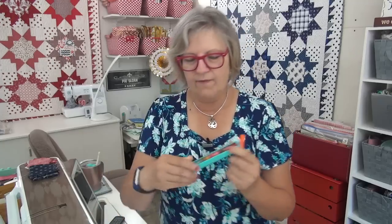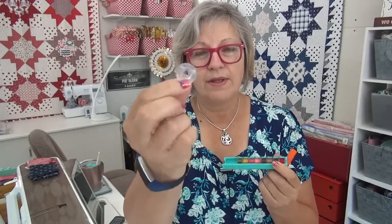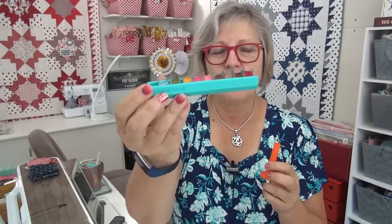Because I have so many spools of thread, it's hard for me to actually empty them unless I consistently keep one on there, because I tend to change them out and change colors. I also wound off 2, not 1, but 2 bobbins. So I got 2 empty bobbins now, and that's the bobbin boat. I just feel good, like I got those cleared up.